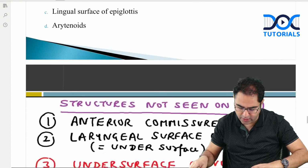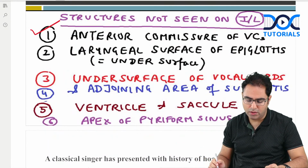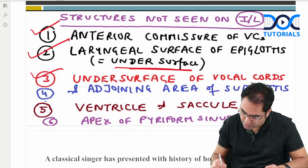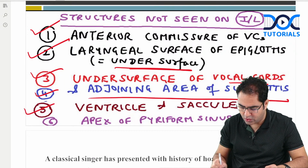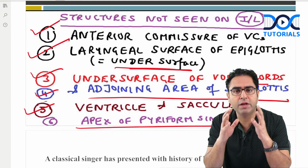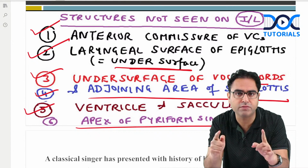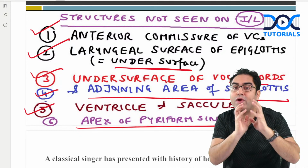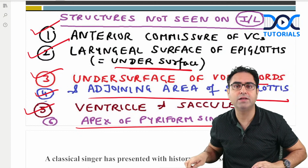Beta. Okay, fine. Let us revise. What are structures not seen on IL? Number 1, anterior commissure of vocal cord. Number 2, laryngeal surface or undersurface of the epiglottis. Number 3, undersurface of the vocal cord and adjoining area of the subglottis. Number 4, ventricle and saccule, hidden areas anyway. And lastly, apex of piriform sinus. What structure not seen? Please remember anterior commissure. Don't forget the anterior commissure.